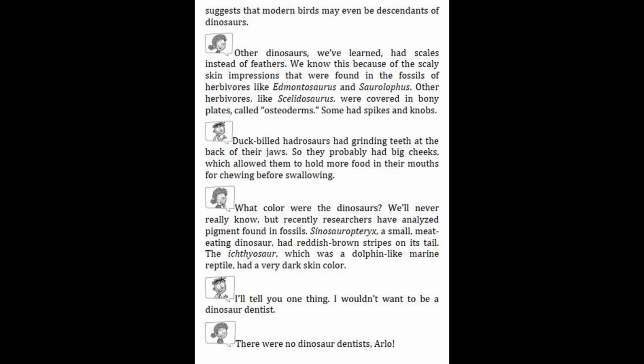What color were the dinosaurs? We'll never really know, but recently researchers have analyzed pigment found in fossils. Sinosauropteryx, a small meat-eating dinosaur, had reddish-brown stripes on its tail. The ichthyosaur, which was a dolphin-like marine reptile, had a very dark skin color.